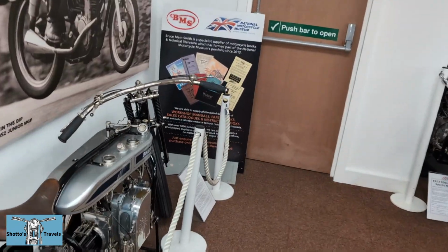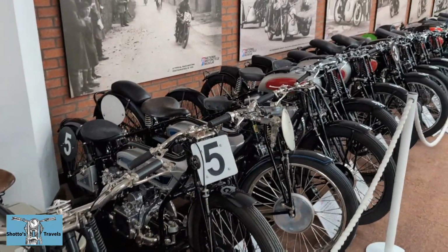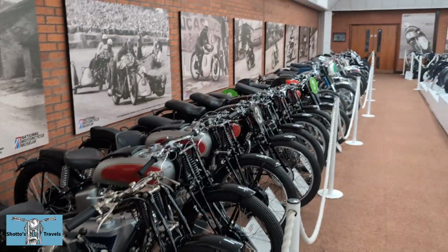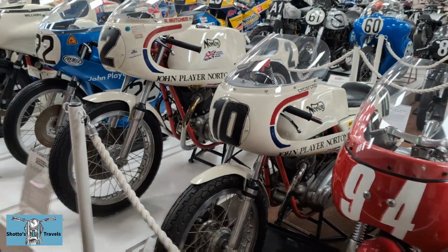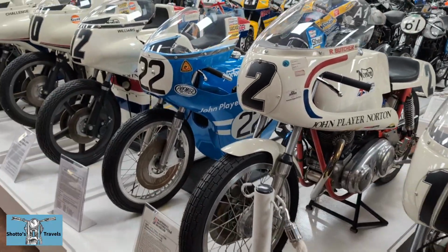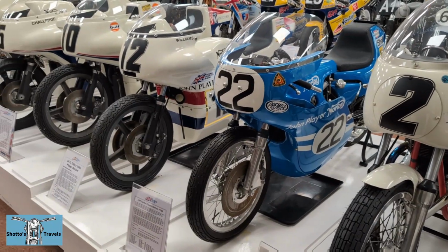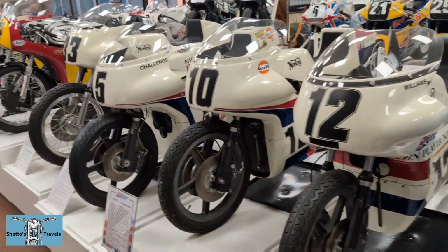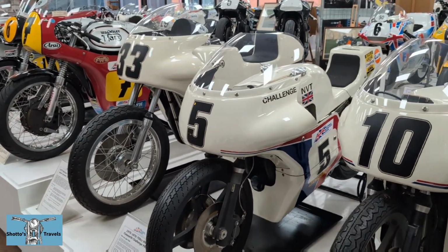Let's have a look at some of these racers. Well, we've got a row of Douglases there. Excelsior. Okay, let's have a look at the lesser. Now, road racing was never really my... I don't know, I was never really into it. John Player Norton. John Player Norton.